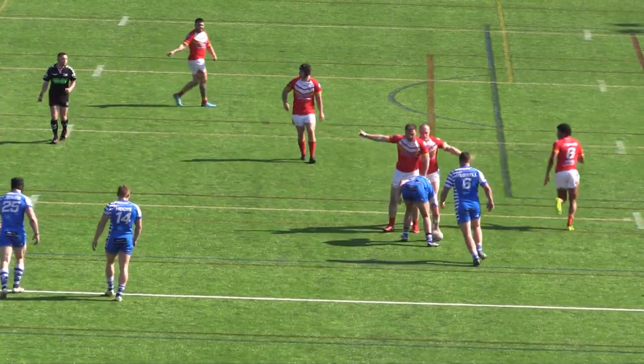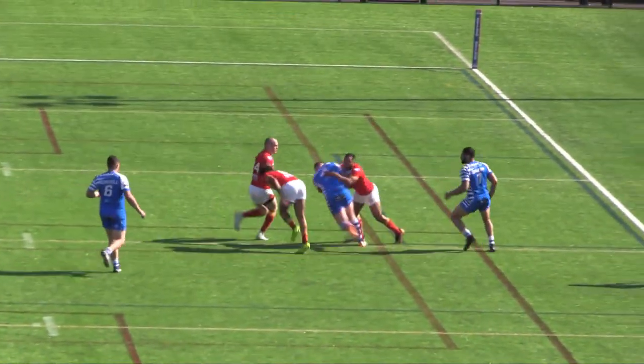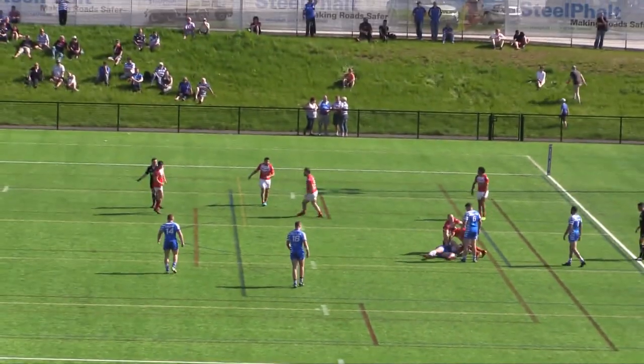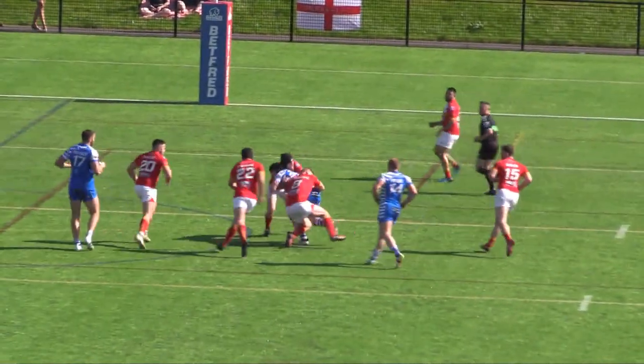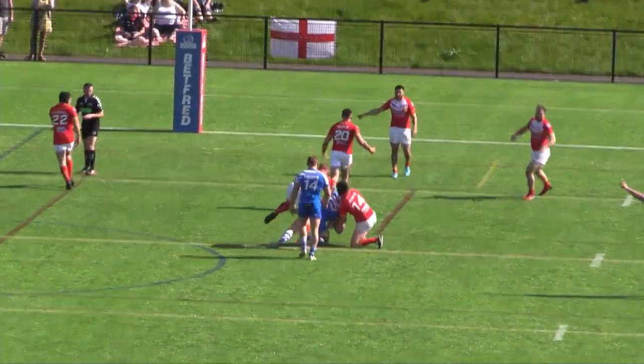In a promising position, even if it was in defence, it was still in the Halifax half, and Ed Barber down the far side carrying the ball up to the defence. Sean Jones, oh, big handoff from Sean Jones. Burns did well to keep hold there. Greg Burns.